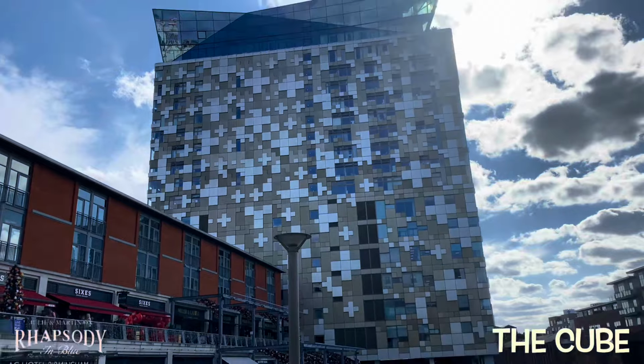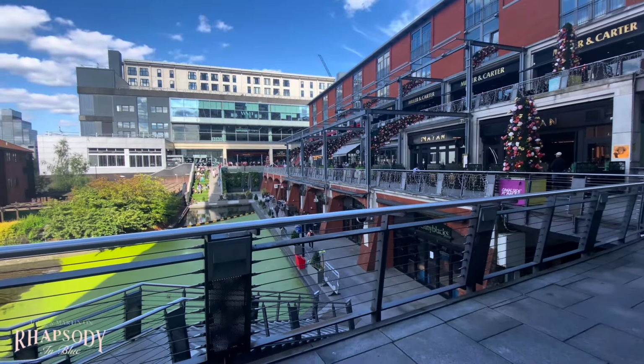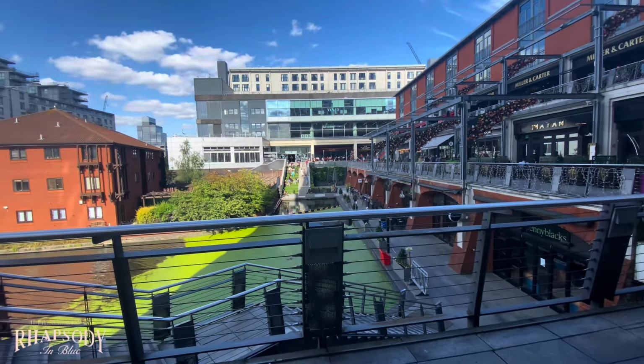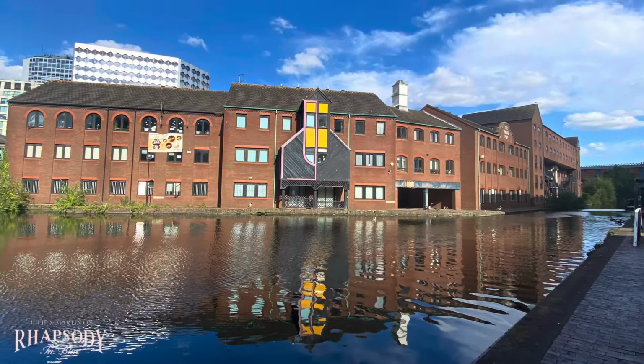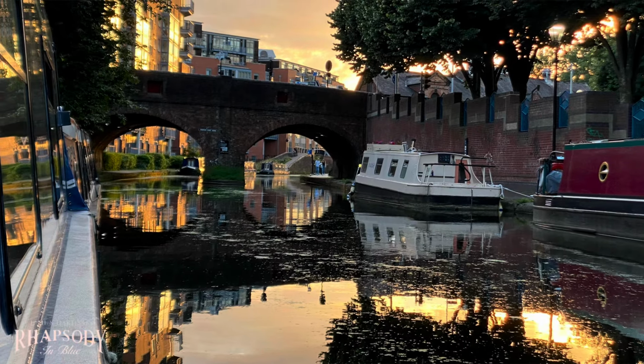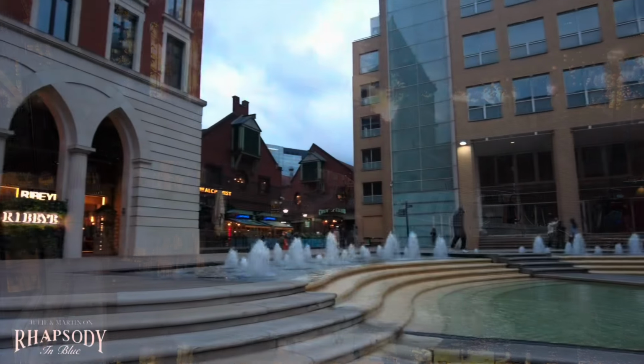And here's a fun fact. Did you know Birmingham, UK has more canals than Venice? And then as the sun goes down, Birmingham lights up.